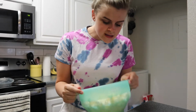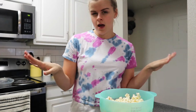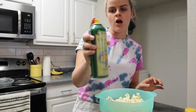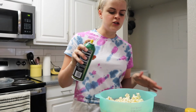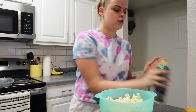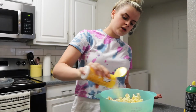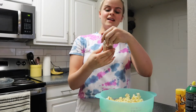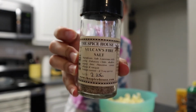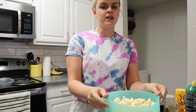So now our popcorn is done, and since it has a little bit of butter on top, I'm just going to give it a light toss. Now comes the magic ingredients. To make them stick, I'm going to use a little bit of olive oil spray. You can use any kind of cooking spray just to make the popcorn a little more tacky, because you don't want the seasonings to fall to the bottom. Give it a little spritz, and then I take my butter flavored seasoning and sprinkle it on top. Then the extra magic ingredient, my favorite thing in the entire world, is this Vulcan fire salt. It's basically just spicy salt, and it gives it the perfect kick. And then I like to do that one more time.